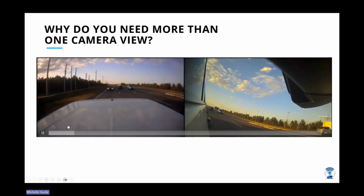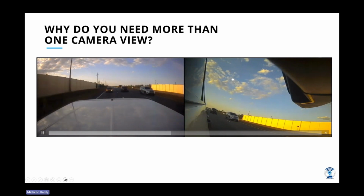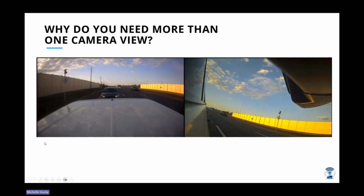And if you guys want me to play it again, I will, because I know a lot of people, this is important to see the data. And why this person didn't slow down, they weren't paying attention. That was the outcome of it, was they just weren't looking.